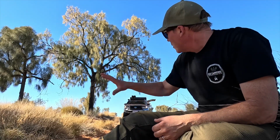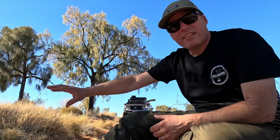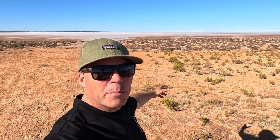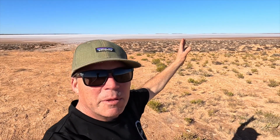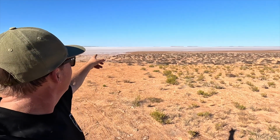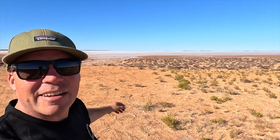So this is a classic part of the Canning Stock Route. Bit of she-oak, beautiful red dust, bit of spinifex. It's absolutely brilliant. Back onto Lake Disappointment. It's far from disappointing, but it's a massive lake. It's 100-odd kilometres long, 50 kilometres wide, and probably the camera's not picking it up so well, but there's islands out there. It's really, really cool.